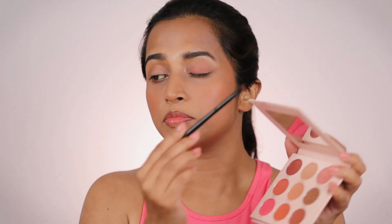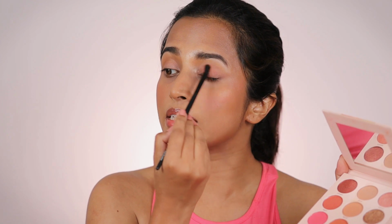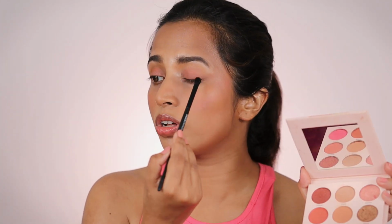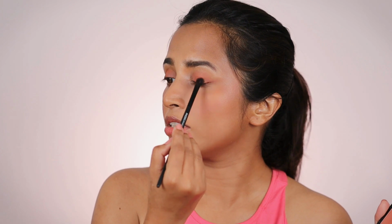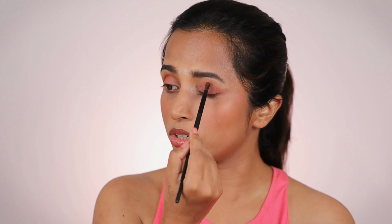Now I take a medium shade and I apply it on the inner part of my eyes. Now on my eyes, a little deeper shade looks good on the outer side. Now I'm taking this brown shade from another palette and applying it to make the outer part a little darker. Now on hooded eyes, light shade eyeshadow on the inner side and dark shade eyeshadow on the outer side look better. It not only works on hooded eyes but on other eyes also it looks good.